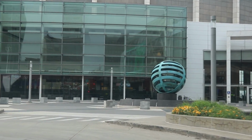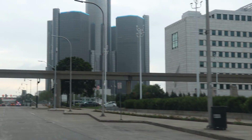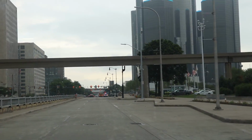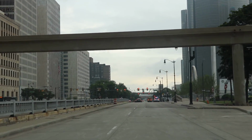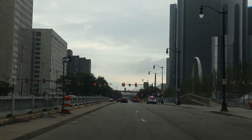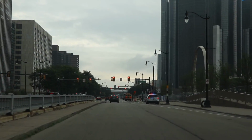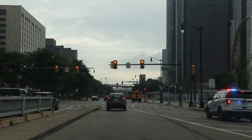Huntington Center, like where all the conventions and conferences are. Renaissance Center right there, that's the biggest building in Michigan. They got a nice restaurant on the top called the Highlands. I was there over a year ago. I can recommend that place. If you want good views of downtown Detroit, check out the Highlands. It's in that building right there.